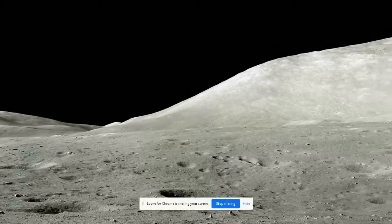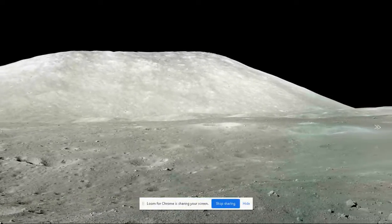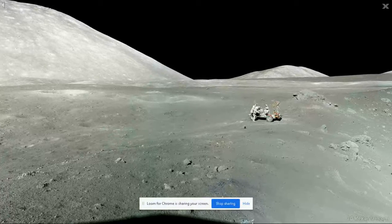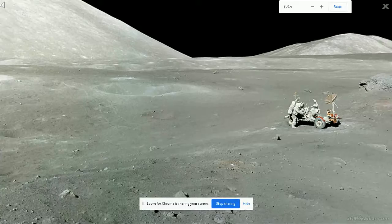And again, you can move this over and you can see what the astronauts were seeing. The voices that you're hearing are actual astronauts that were on the moon at that time talking.